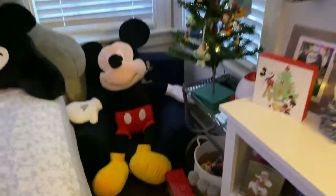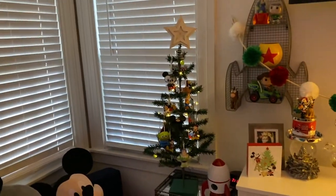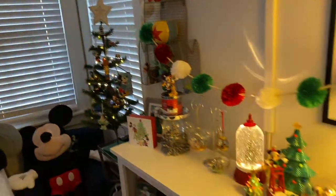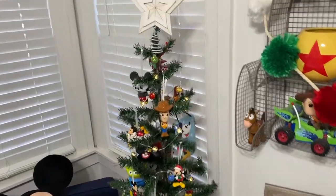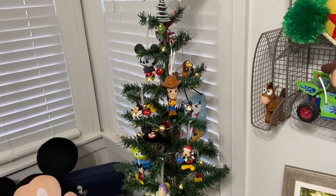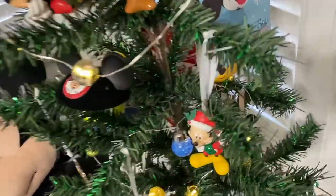There's Mickey sitting on his chair, but I can't get a good angle of it. Let me see if I can turn on the light. You can see it better. There we go. So there is a mixture of all his little ornaments. Super fun. Oh, and I forgot there's a little Mickey sled guy in the back.